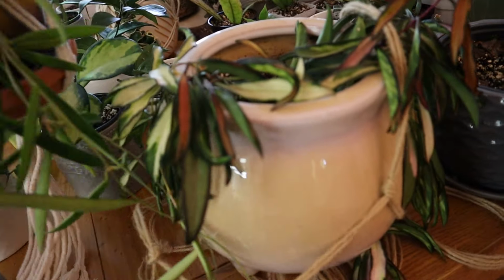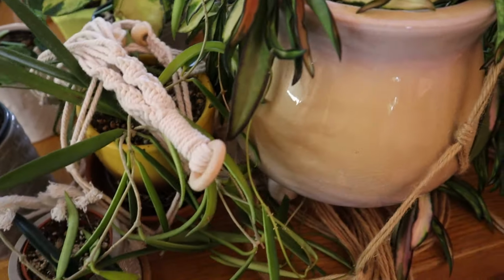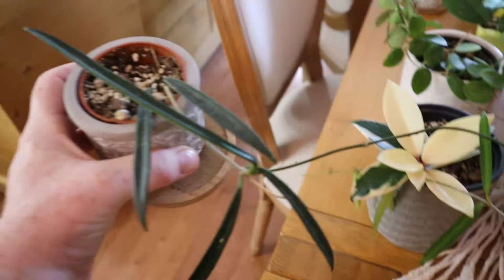Now, how do I get her back down with one hand? Boop, in you go. And then this is just a cutting of a Shepherdii, but you can see it's putting out a lovely new tendril.